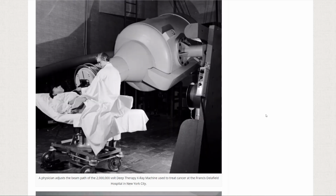And we have another, interestingly enough, cancer treating machine. This is a physician adjusting the beam path of the 2 million volt deep therapy X-ray machine used to treat cancer at the Francis Delafield Hospital in New York. Again, a very interesting machine. Was this working? Was it not working?